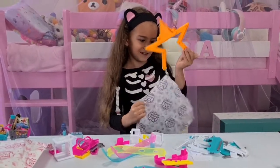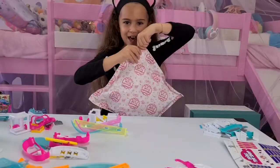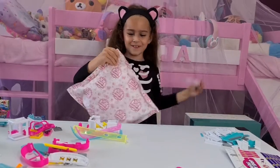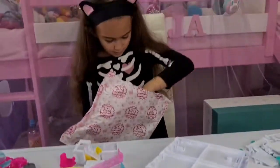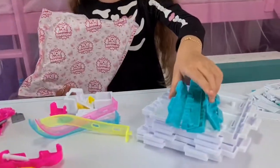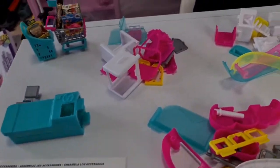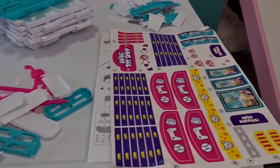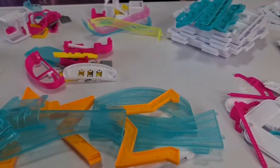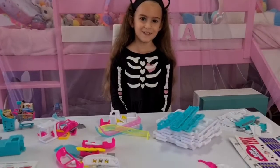Oh, that's the front sign. Yeah. Last one, the biggest one. The floor. And we have something else. We have the puzzle floor. Yeah. Okay, guys. So we have lots of work to do. So we are going to do this off camera, but we are going to build everything. And then we are going to get back to you guys.